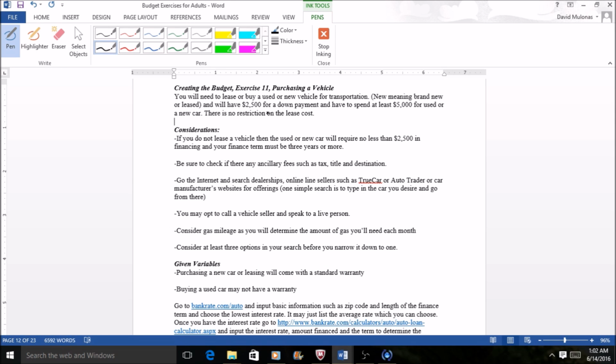We are in exercise 11, creating the budget, where we go into purchasing a vehicle. Now, for those of you that have a car or don't need a car right now, this doesn't apply to you, but it may apply later because you may want to purchase a car in the future, or you might be coming off lease and want to release or buy a new car.